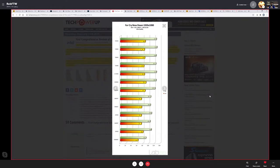So yeah, here's Far Cry. Here's the 11700K. It's in line with basically the Ryzen Zen 3s. The 10900K, it's not that much faster than the 10900K. No, it's basically a wash. The 10700F is here, but whatever. I guess if you overclock the 10700F, it's gonna match the 11700K at this resolution. And the higher you go, the difference is negligible. It won't even matter.